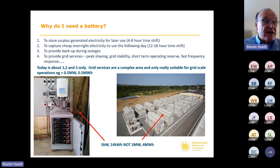Not as much backup as you sometimes tend to think. It needs to be carefully thought through: how does it provide backup, and to what circuits, when there is an outage or power outage. There's a host of other services that batteries can be used for. These are providing services back to the grid, things like grid stability services, short-term operating reserve, which is making sure the grid remains stable. Fast frequency response is helping the grid maintain its frequency, but those are quite complex. Not what I want to talk about today, because that's a whole different series of discussions about how grid scale batteries work, but happy to do that if anyone's interested. But today is much more about the smaller scale systems.